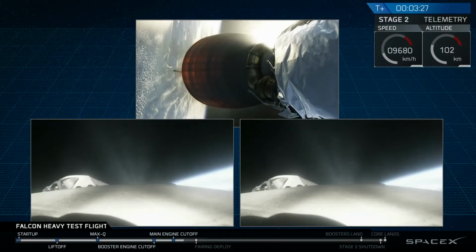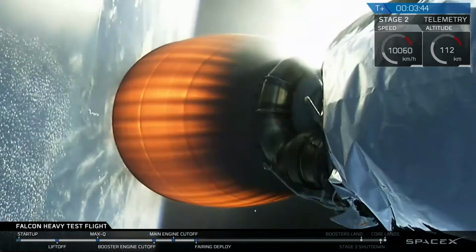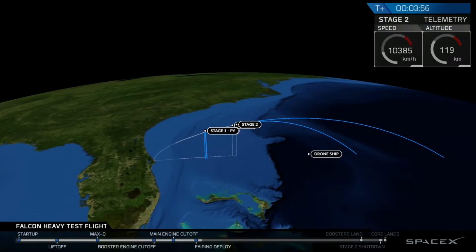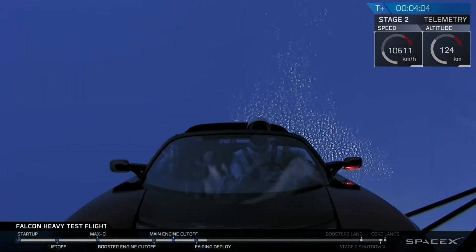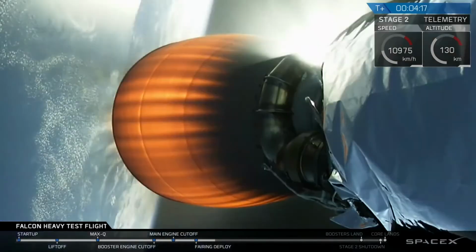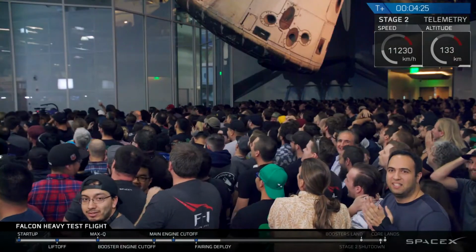Coming up on fairing separation. Center core side engines on power also look good. Center core boost back burn shutdown. Acquisition of signal.